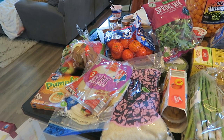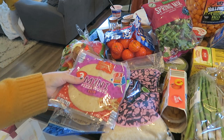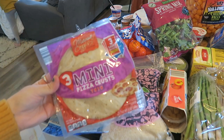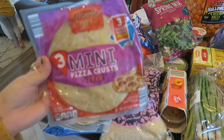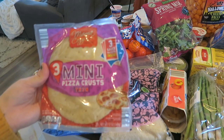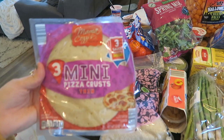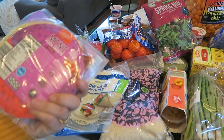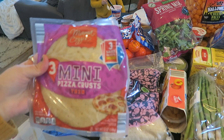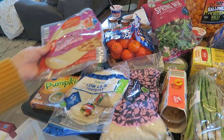I am going to be gone this evening for one of my best friend's weddings. It's her wedding rehearsal tonight. So I picked up these three mini pizza crusts for Mike and the kids. I thought this would be so fun. It comes with three packets of sauce in there. So I just bought the mozzarella and the pepperoni separately. But this was just such a good deal. I think it was like $1.99 for three of them. So got this for the kids.